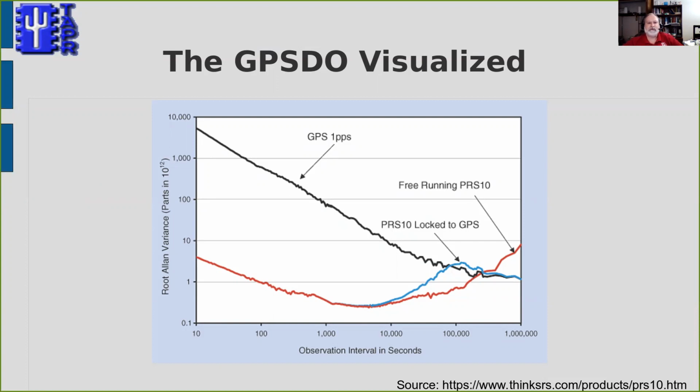Here we have the GPS pulse per second signal as the black line, and you can see it's quite bad at short term. It keeps getting better and better and better. The red line is the rubidium standard's raw output, and you see it's quite good, and it stays quite good for a long time, but ultimately it starts to become worse than GPS out here near the right of the plot. With a properly designed phase lock loop, we'll get this blue line where we get the short-term performance, but then we transition to the long-term of GPS.